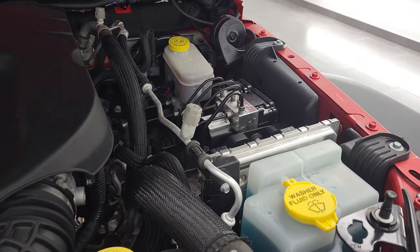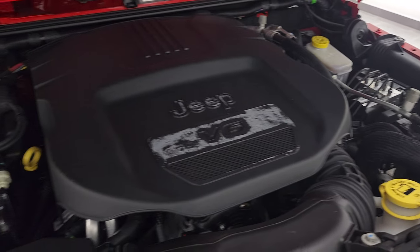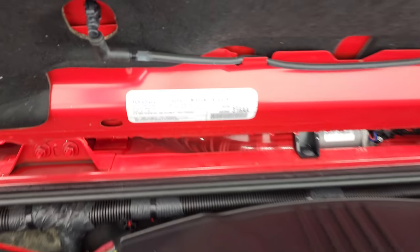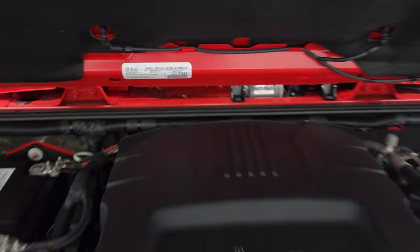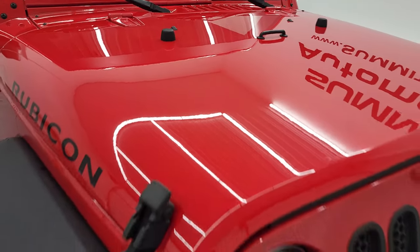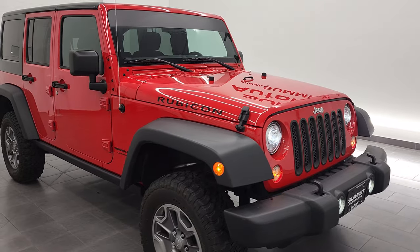Once again, this Jeep has been fully safetied and inspected by our service shop, has a fresh oil and filter change. All the fluids have been checked and topped off. And this one is 100% ready to go. There's your emissions sticker. And I would highly recommend this Wrangler from a quality and condition standpoint.